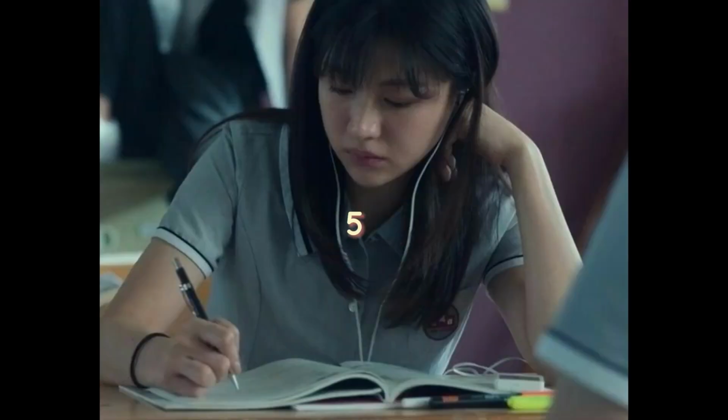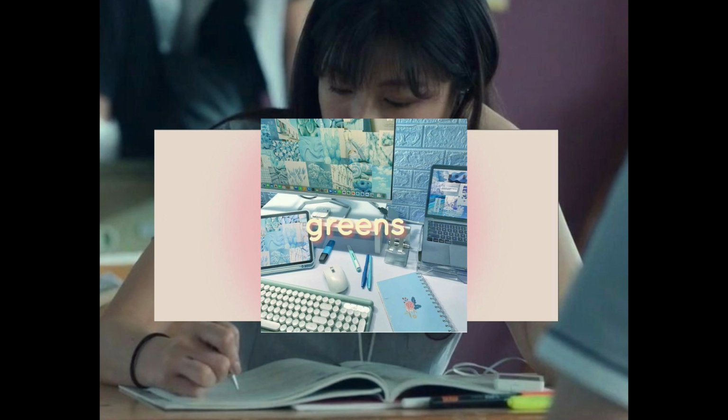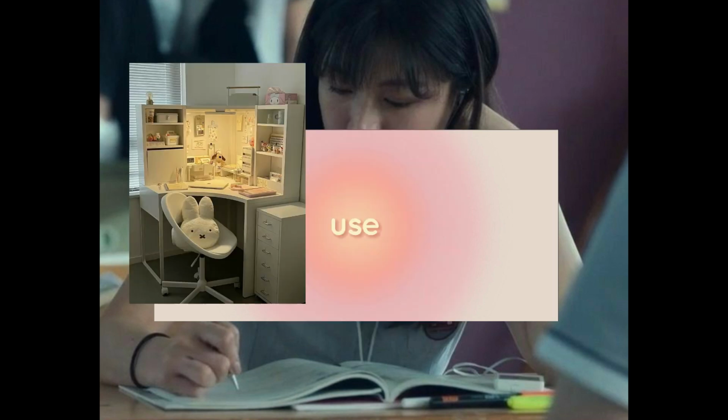Number 5. Color scheme. Choose calming and conducive colors for walls, furniture, and decor. Soft blues, greens, or neutrals can create a relaxing atmosphere. Use color-coded folders, binders, or sticky notes to organize study materials by subject or priority.